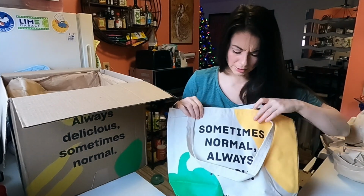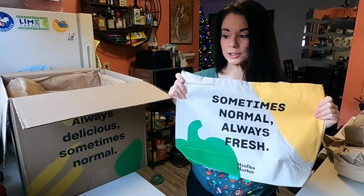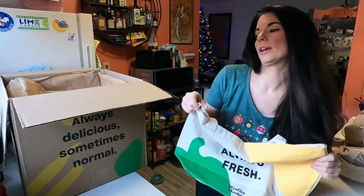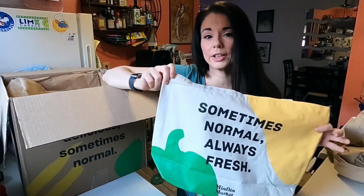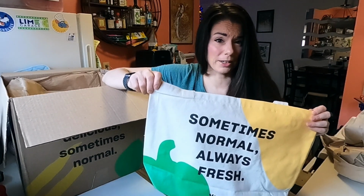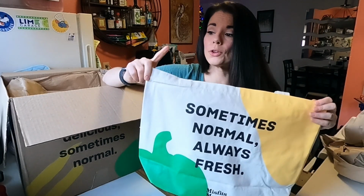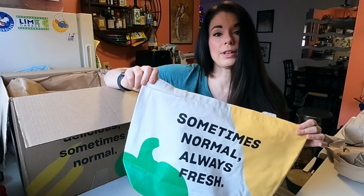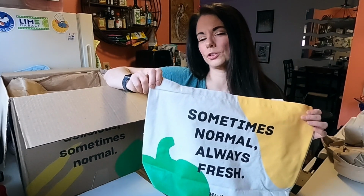Nothing really all that special about it, except it says, sometimes normal, always fresh, similar to what the boxes say. I mean, it's pretty cool, but it was $19, and I know that if I go to my grocery store or Trader Joe's, you can usually buy a tote bag similar to this for about $1.99 or $3.99. The reason I got this was that there was a special that if you bought, I think it was $50 worth of marketplace items, you got $10 off. It was enough to push me over the edge and get this.